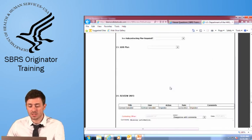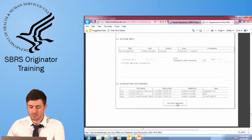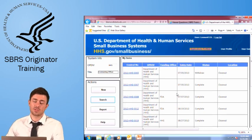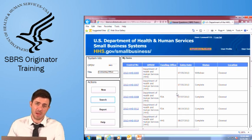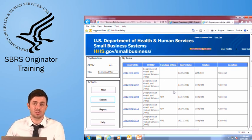Once you've completed your review, select the Review Completed button at the bottom of the page. Now, because I selected Disapprove with Comments, it's going to take this review form and send it back to the originator, which was a contract specialist, for changes to be made. The status will change to back to author, and the originator can either choose to withdraw the form from the submission process, or make changes and then resubmit it to the reviewer for approval.